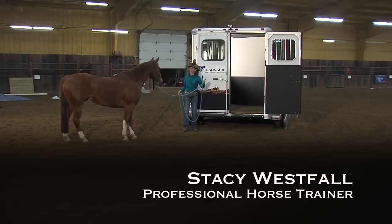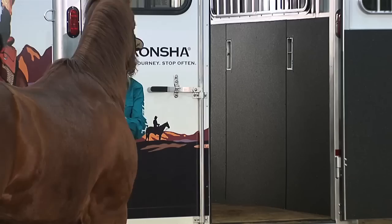7-year-old horse named Snoop that has been brought here to be worked with, and they said that it is possible to lead him onto the trailer, but not possible to send him on. So let's take a look.